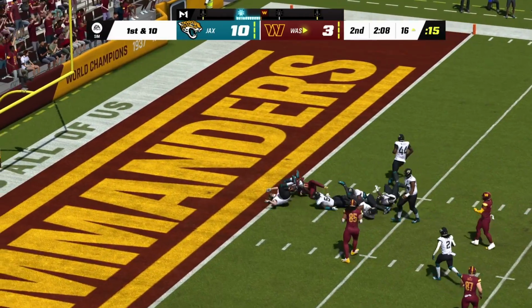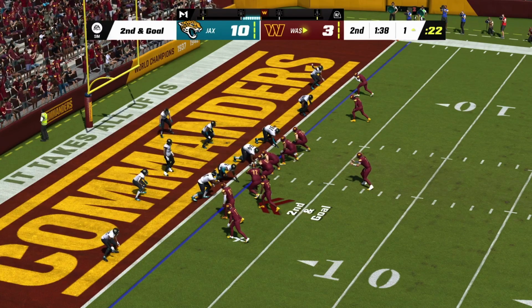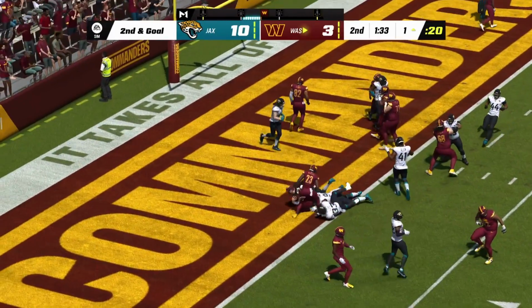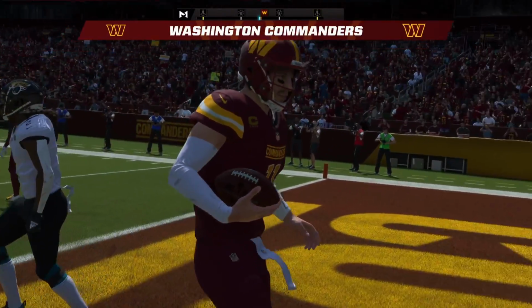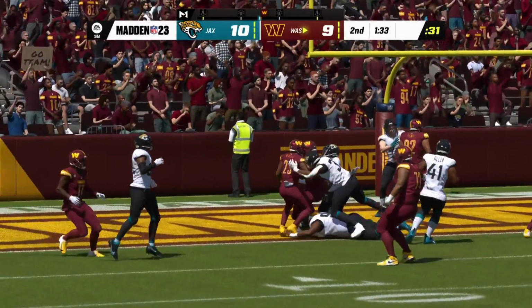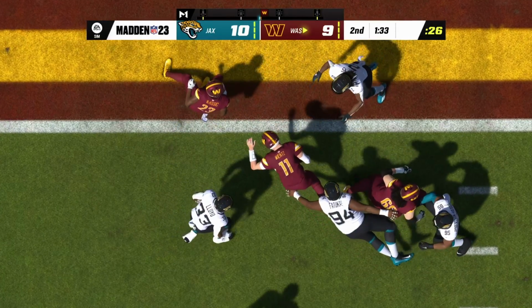Middle of the field, he's got McLaurin. Very short pickup. 2nd and goal from the 1. And he is into the end zone for a Washington touchdown. Carson Wentz keeping it himself from a yard out. And the Commanders are an extra point away from evening this one up.